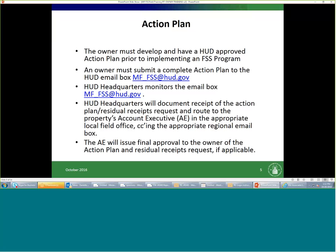So basically, once HUD headquarters emails the action plan to the account executive, the account executive is going to review the action plan to see if it's complete, see if they need any additional information. Part of the review is account executives are going to be looking at you as an owner, your last management occupancy review. We're also going to look at your FAST score, which is your financial assessment subsystem score. The account executive will follow up with you if they have any questions on the action plan. And once they deem the action plan complete, you're going to be receiving an approval letter from him or her.